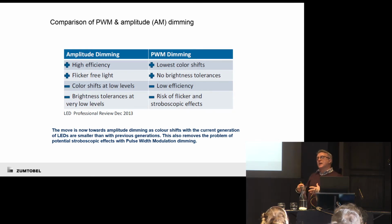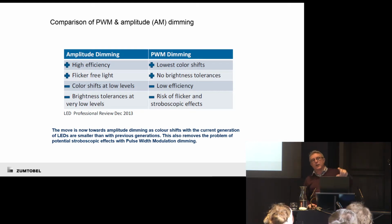The best way to control LEDs on a dim function is sometimes to have a hybrid driver, which is pulse width modulation down to a certain level, and then below that is analog.